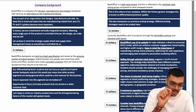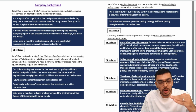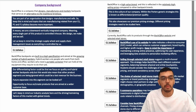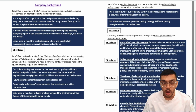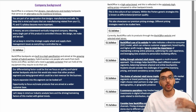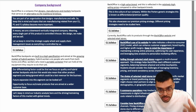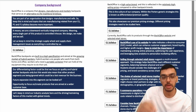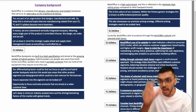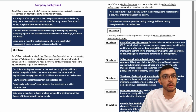Now, because we design, then we manufacture, then we sell, it means we are a downward vertically integrated company, because every single part of this business is controlled in-house. We design, we make, we sell. We have control over the entire process. This is, I will say, a good business position to be in, because you can decide every single flow of your product. So some important information for us to be aware of.